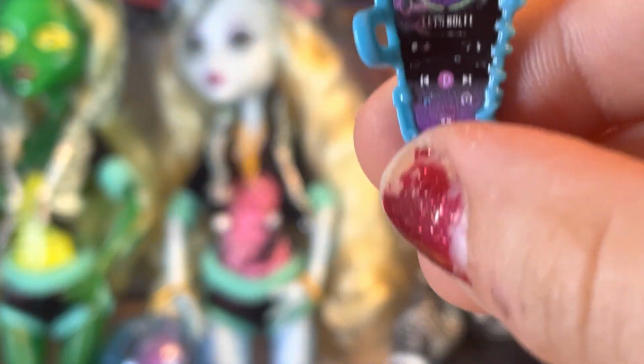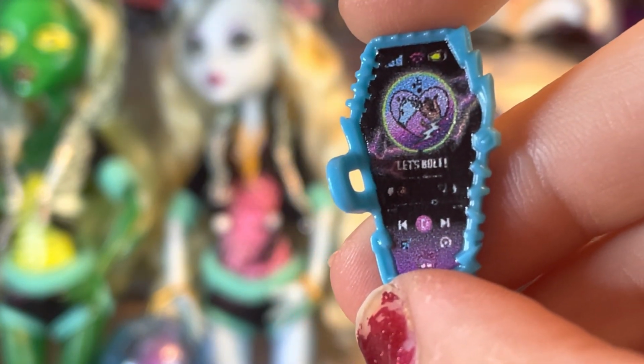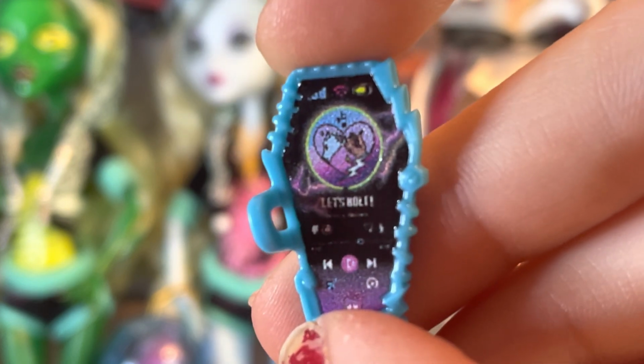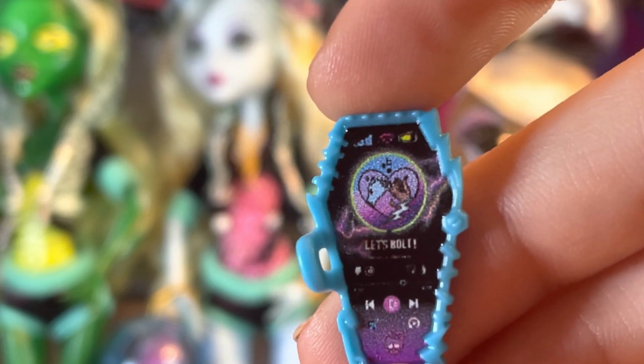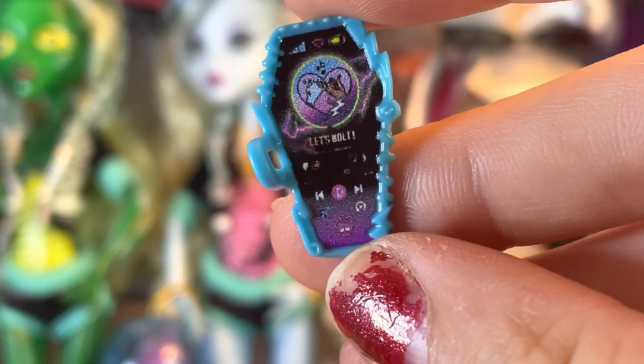And again, we have a different print on the front. It says, "Let's Bolt," and looks like Claudine and Frankie's hands, maybe doing a pinky promise at the top. And then it's obviously supposed to be playing the music, so it looks kind of like a music player of some sort. Whatever system you want to use, they all look pretty similar. So there you go.